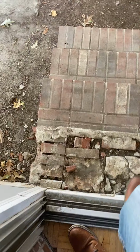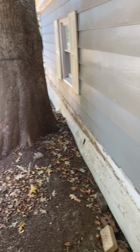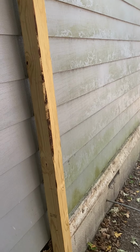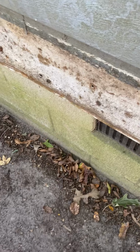Back porch has got some issues. My back porches. See, I'm still messing up talking. Steps are crumbling here around the back. This is the entry into the garage through the door. There's some stuff with this house, man. We've got board on the bottom here. It's exposed. This is just exposed. It's loose.